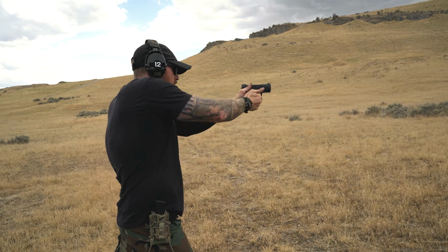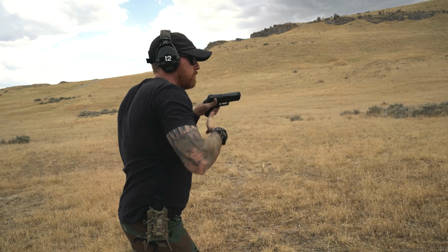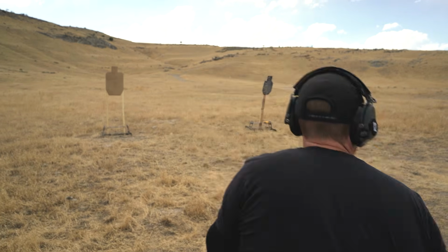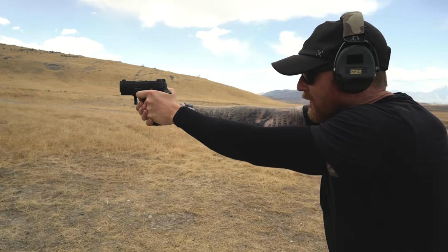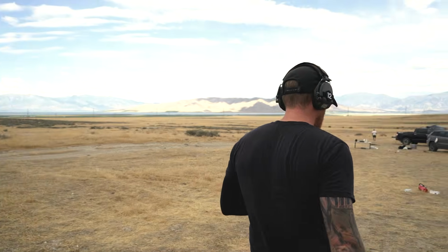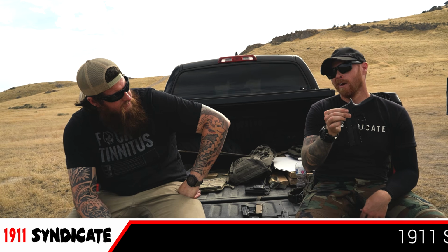For the people that think I hate SIGs, I'm not. I still think, even after today, even though I'd lump these into different categories, that 365 XL is the king of the castle when it comes to a small, discreet, relatively high capacity carry gun. I like that better than the other 320s.